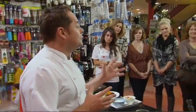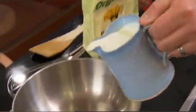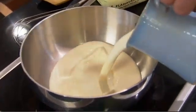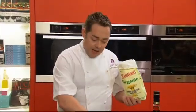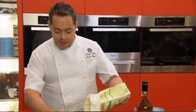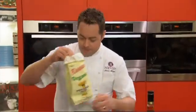So first thing we're going to do to make the porridge is put in half milk, half cream. If you don't want to use the cream, you can use half milk, half water. And we're going to bring this to the boil. And this is what we call to scald the milk and the cream. Just give it a little whisk. And then we're going to add in our oats in here. So we're using the Flahavan's organic oats. Give it a little whisk.